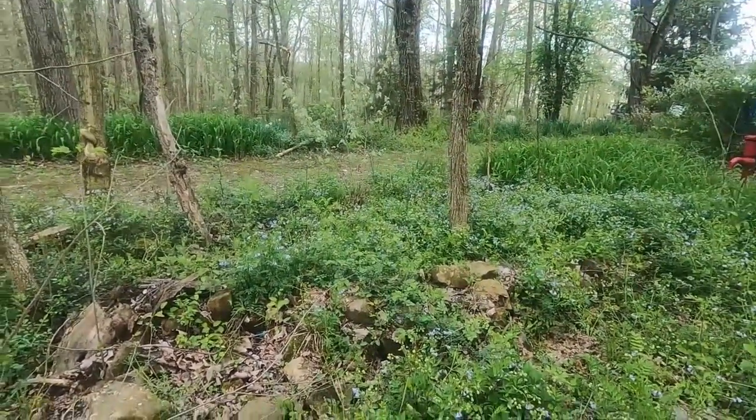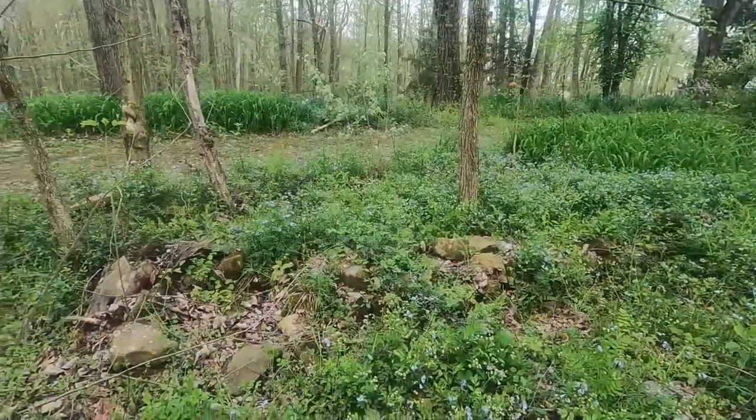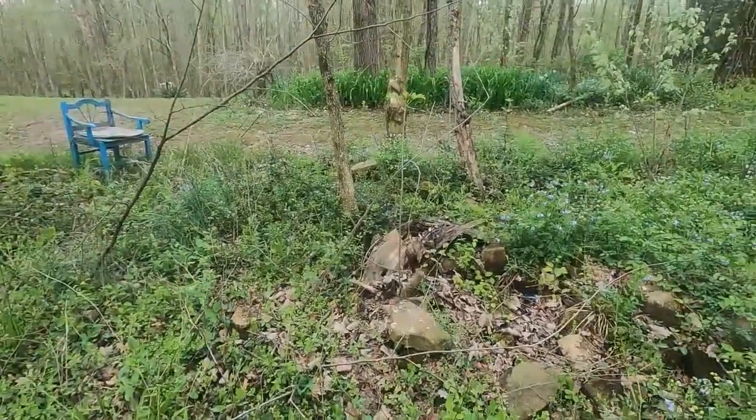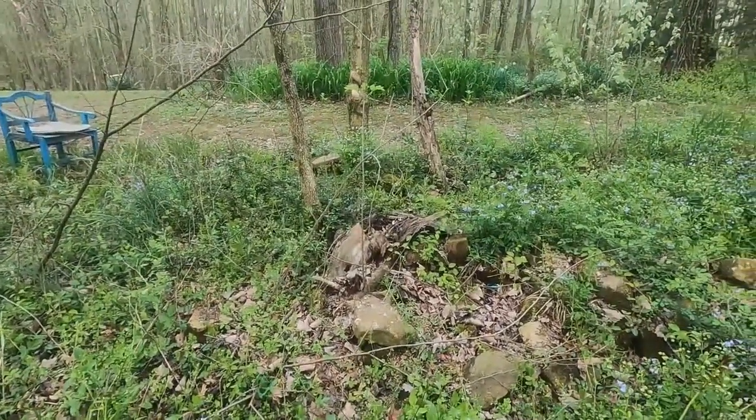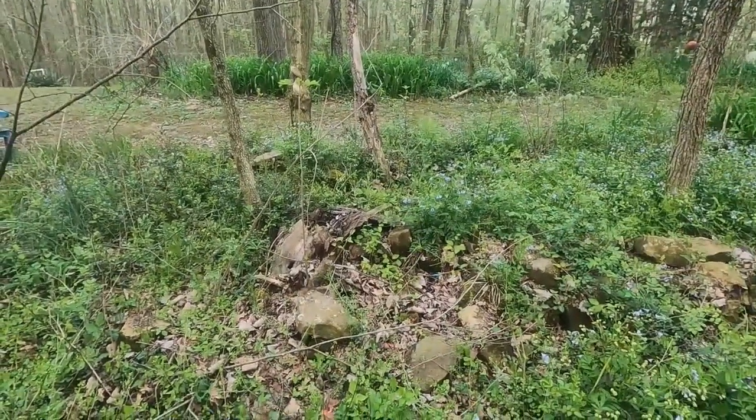The wild daylilies will be orange when they come up. And there's some astilbes in here, which will also be blooming. There's some fern that'll come up.